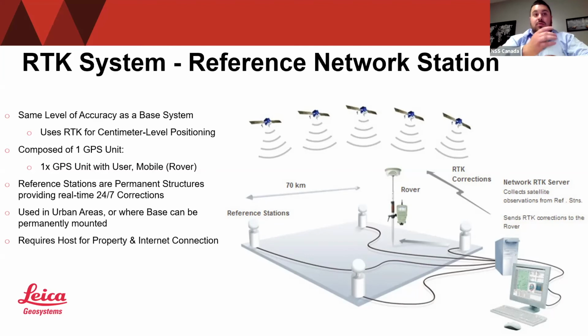It's you, the user, which is your mobile rover. The reference stations are basically permanent structures that provide real-time and 24/7 correction. These are basically used in urban areas, or basically where a base can be permanently mounted. So if you have a cellular network, it's perfect because we can actually tap into that cellular network, and your rover will be able to read that cell network and give you real-time corrections.